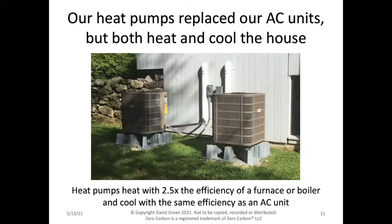Here's a picture of our heat pumps. And if you're saying to yourself right now, well, these look just like my air conditioning units, you're exactly right. They do, and they are. They act as air conditioning units in the summertime. And these replaced our old AC units from the 1970s that were totally decrepit. They cool the house in the summertime. But in the wintertime, the circuit is reversed. I'll explain this in a minute. And they heat the house in the wintertime, with 2.5 times the efficiency of a furnace or a boiler. Even the most efficient natural gas furnace, which is currently about 95% efficient, the heat pumps are still 2.5 times as efficient as that. They cool with the same efficiency as an AC unit.